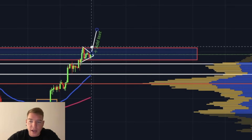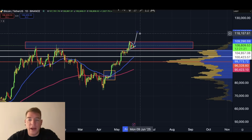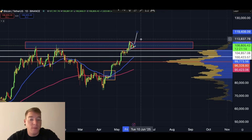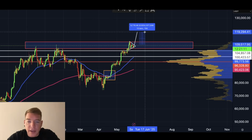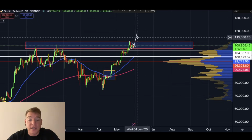So once we're breaking out, here you have another technical target, another trade setup that you can try, of $119,400. And once we're breaking above, let it be $110,000, that is almost, I think, an 8 point something, yeah, a 9% move more or less to the upside over the next couple of days potentially.